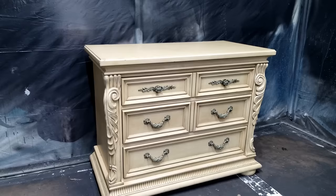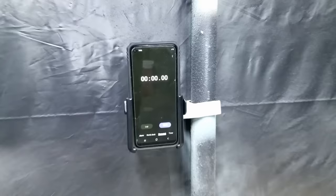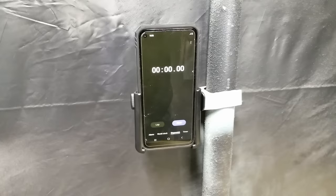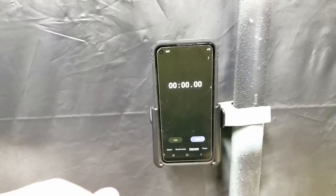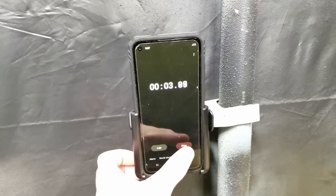I'm also gonna do something a little bit different for this video. I have this phone set up here with a timer ready to go. I have a lot of people ask me how long it takes for me to do projects, and I'm gonna use this to be able to track it. And I'm only gonna track labor time. So when I'm working on the project, the timer will be running. And whenever I'm not working on the project, the timer will be stopped.